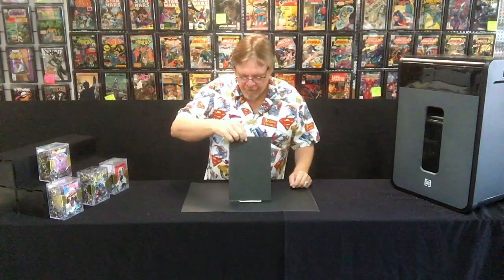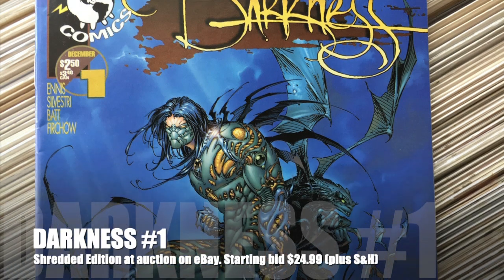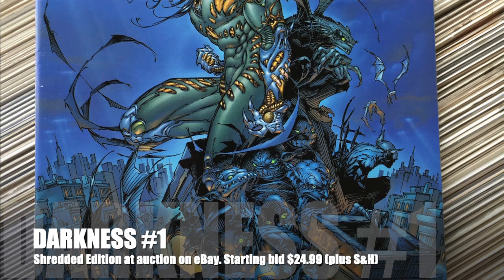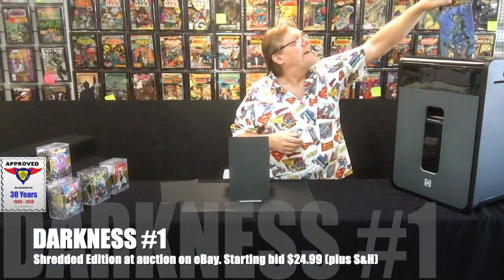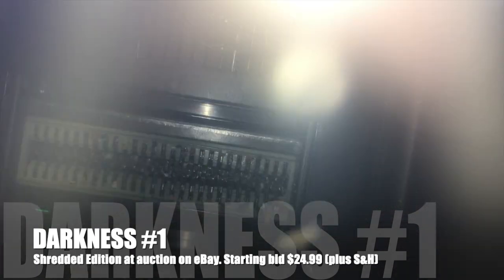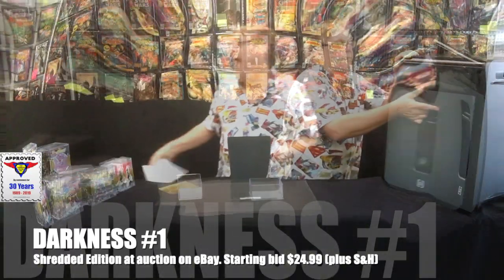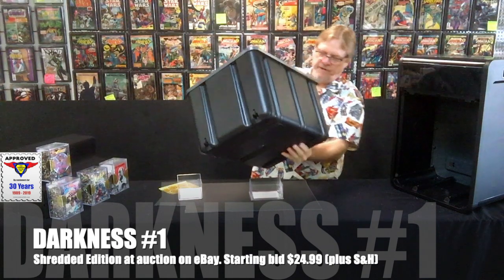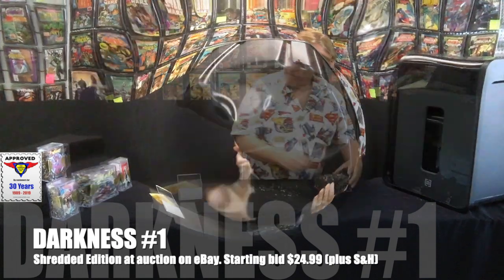And what do we have here for everybody? It is Darkness #1 from December 1996. Top Cow's creation, and Garth Ennis weaves us a very dark tale. This copy is going to become very dark because it's going to become a shredded edition. And Garth, we love your writing. This one will be unreadable, I'm afraid, but that's okay. Look at those beautiful shreds. And look at this becoming a shredded edition for you.